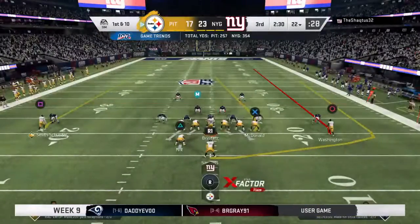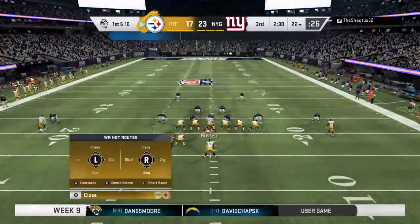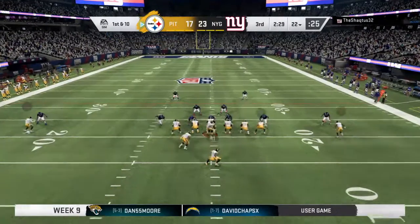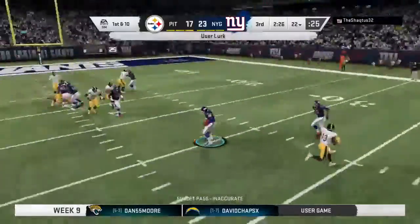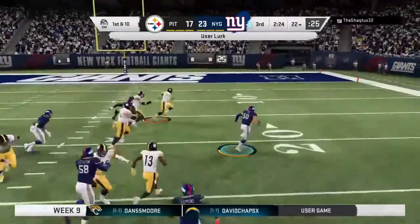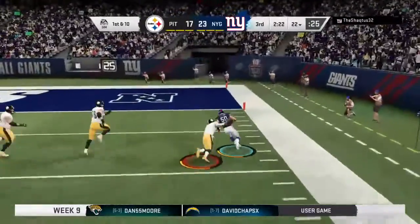The Steeler offense here about ready for their next drive. And after the field goal last time, see what they can get here. At least they got points out of the last drive, Charles. And for a 3rd time tonight, he's intercepted. Picked off at the 30.